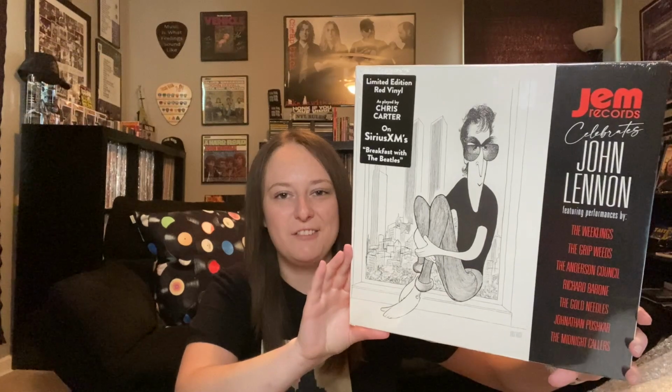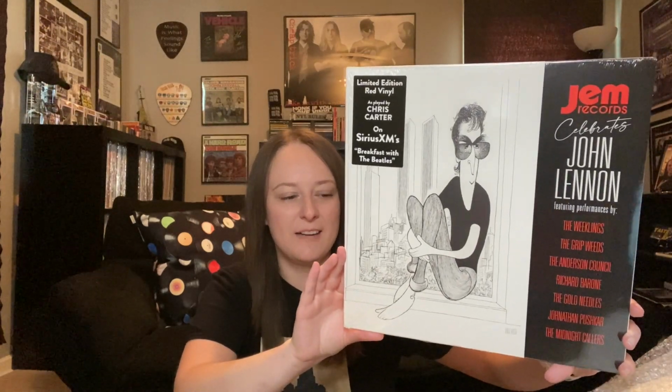Speaking of Gem Records celebrates releases, I'm excited about this one too. This is awesome. Gem Records celebrates John Lennon. This is a vinyl version that obviously was released. It features performances by the Weaklings, the Gripweeds, Anderson Council, and so on. And then right at the bottom, of course, the Midnight Callers.